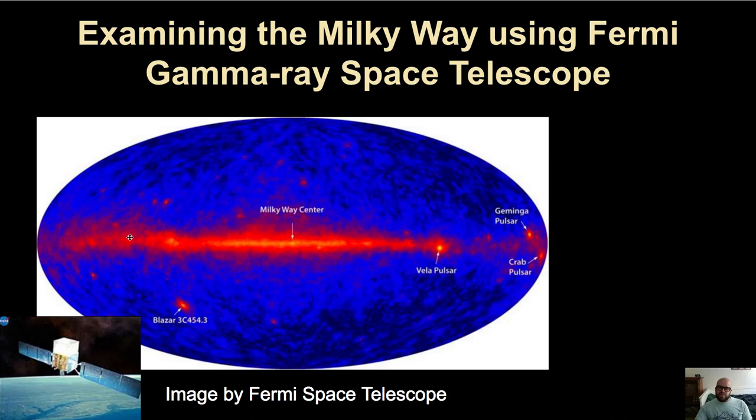This is gamma rays, and this is pointed at our galaxy, pointing at the center of our galaxy. And you can see that it's a little more intense in gamma radiation in the middle and less so on the edges, and you can see some pulsars and a blazar, and we'll talk about what some of those are when we talk about the life cycle of the sun later on.